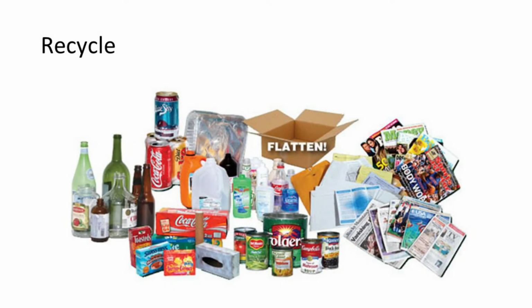And we can help our family properly recycle materials by making a great poster to hang next to the trash and recycle can. Because let's face it, folks, some of these things are tricky to remember what can and can't be recycled.